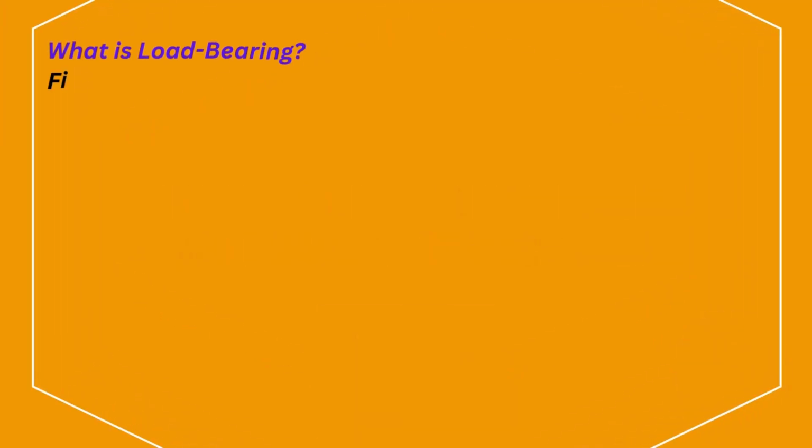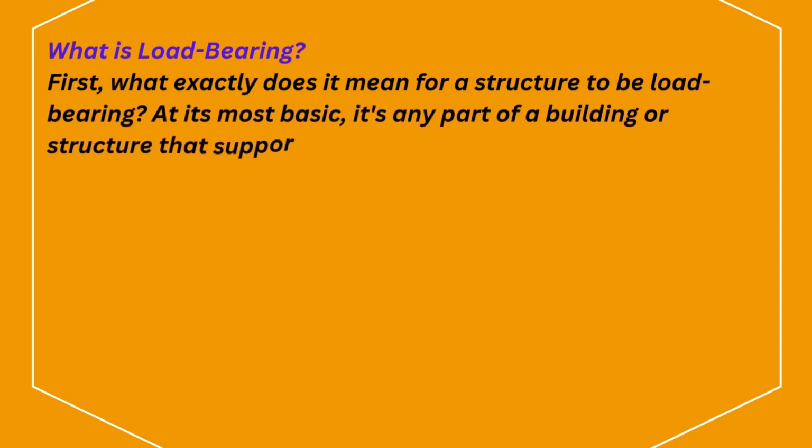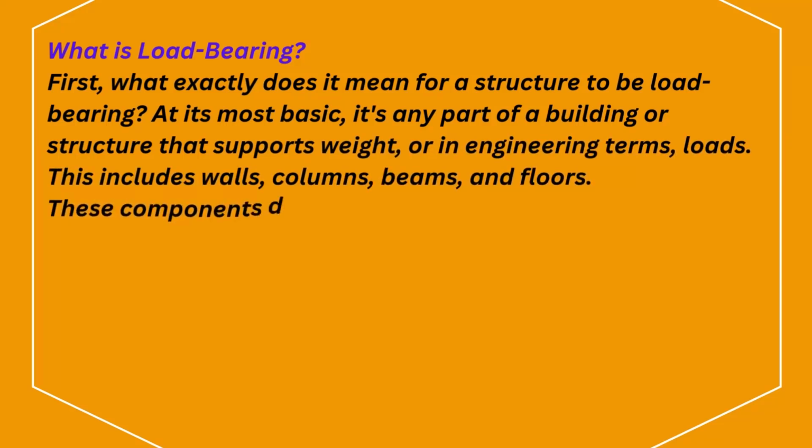What is load-bearing? First, what exactly does it mean for a structure to be load-bearing? At its most basic, it's any part of a building or a structure that supports weight, or in engineering terms, loads. This includes walls, columns, beams, and floors. These components don't just carry their own weight.